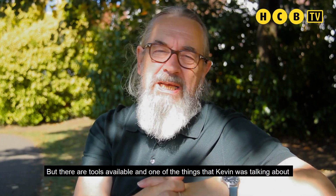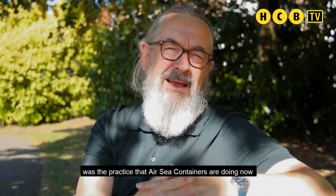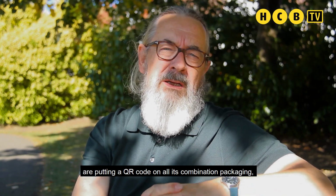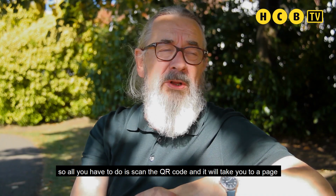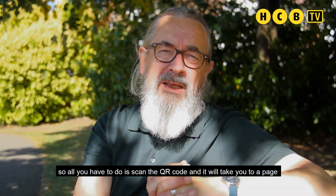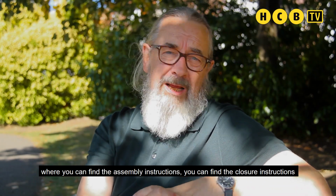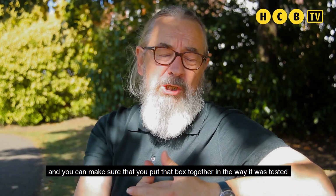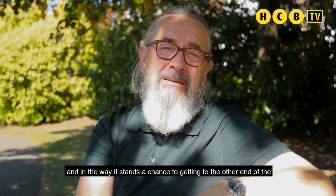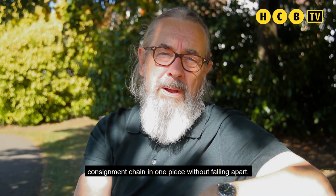And one of the things that Kevin was talking about was the practice that HCB Containers is doing now of putting a QR code on all its combination packagings. So all you have to do is scan the QR code and it'll take you to a page where you can find the assembly instructions, you can find the closure instructions, and you can make sure that you put that box together in the way it was tested and in the way it stands a chance of getting to the other end of the consignment chain in one piece without falling apart.